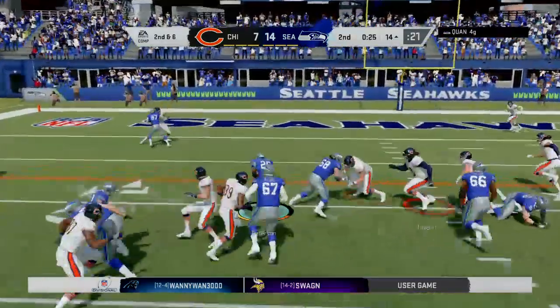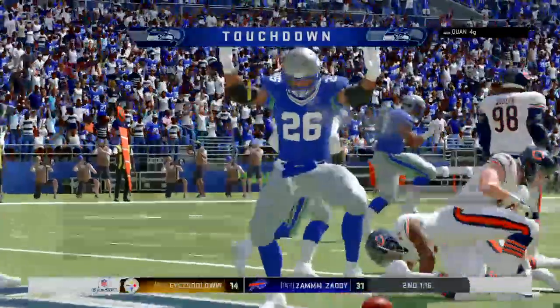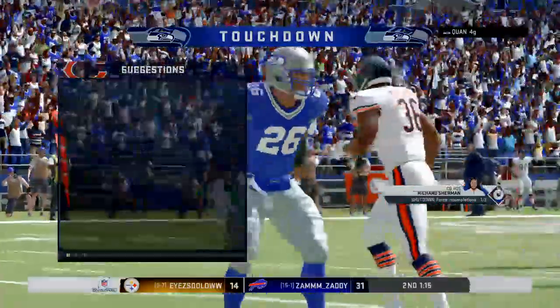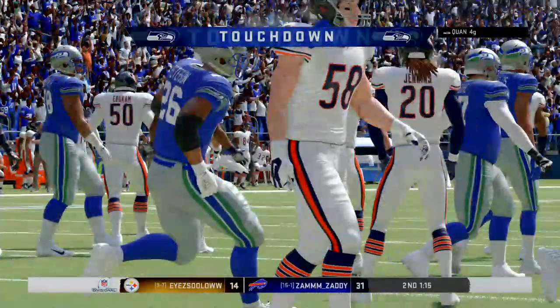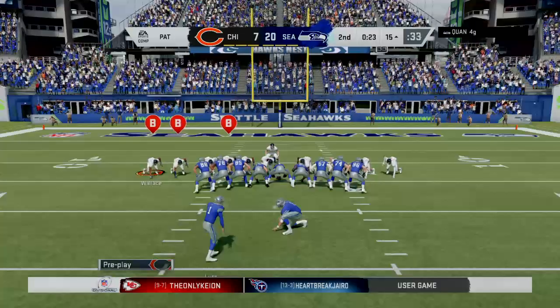A 10th carry now for Peterson, and he is in for the Seattle touchdown, taking it in from 14 yards out. And the Seahawks are able to stretch that lead out a bit further.